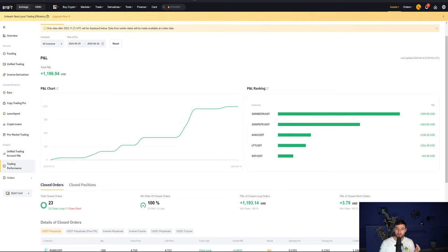Still on 100% win rate. Still winning every trade I'm taking. Waiting patiently for the best setups. Good entry trigger. Get in, lock in my take profits, move my stop loss up to entry. Those are the tactics that I'm going for.